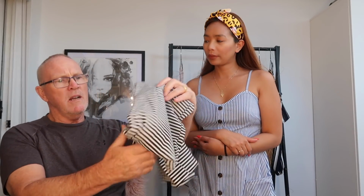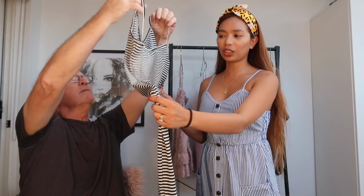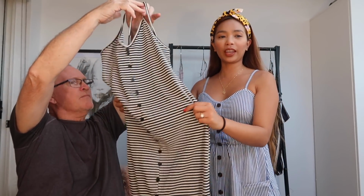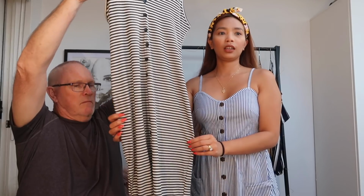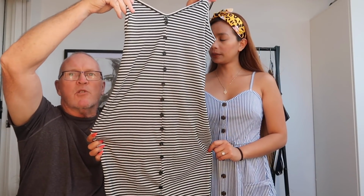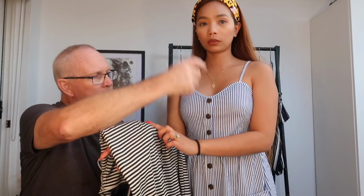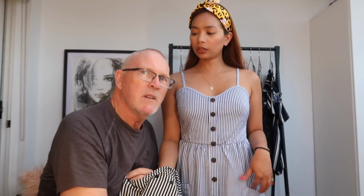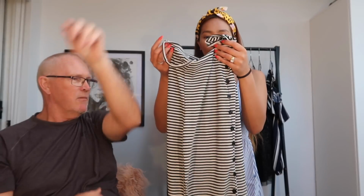Uh-oh. Not a good one. Here we go. It looks similar. Parang similar din siya, totoo. But horizontal lines, they won't look as good. Why? They just make people look shorter, wider. See how these lines make you look kind of taller. Fashion guru. So put this one on actually, and that'll show exactly what it does.